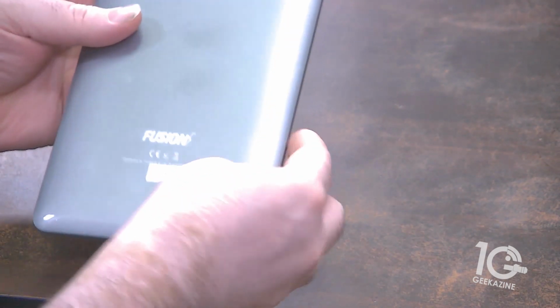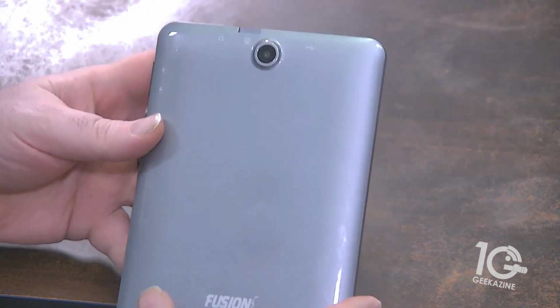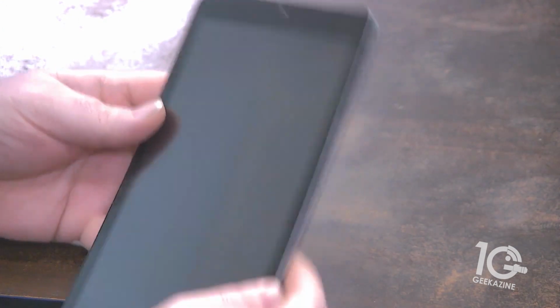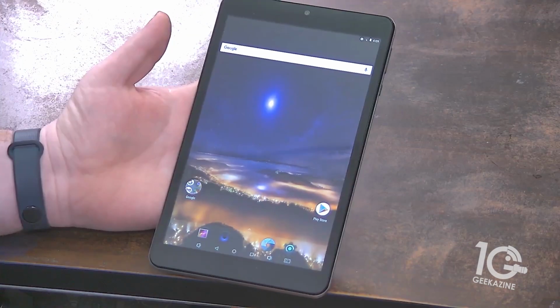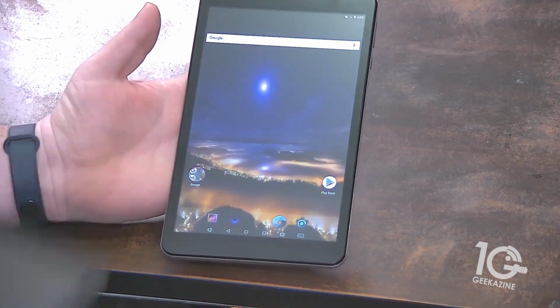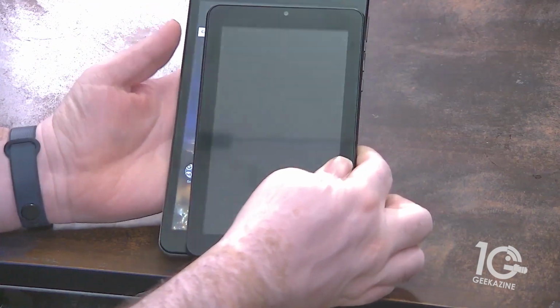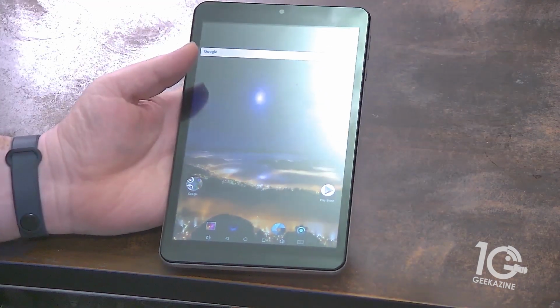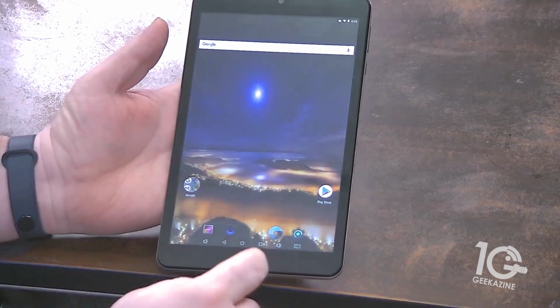Nice slick gray case, which is a little different, and it does fit nice in the hands. It feels nice as well. Let's turn it on. So this is the tablet. Screen's a little bit bigger. In fact, let me just show you the difference between screens. This is the 7-inch tablet as opposed to the 8-inch tablet. So you can see a little bit more screen space on there, a bigger difference.